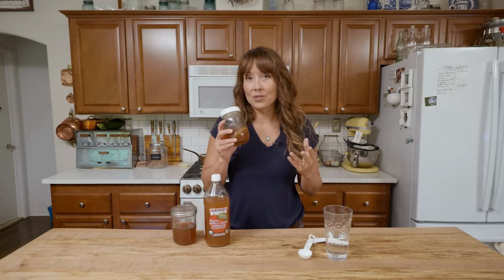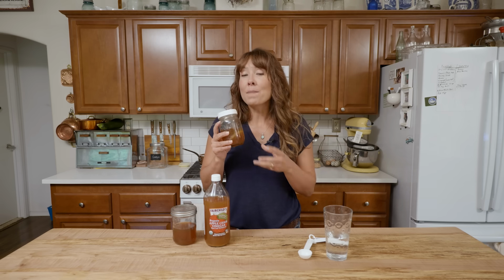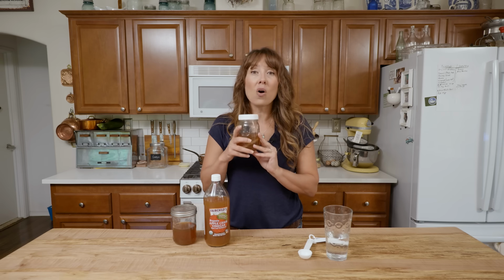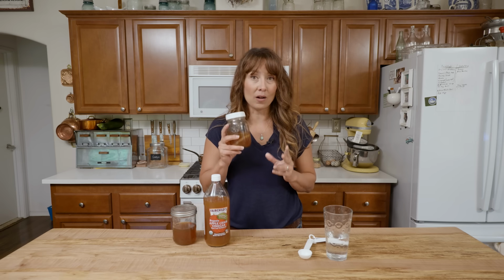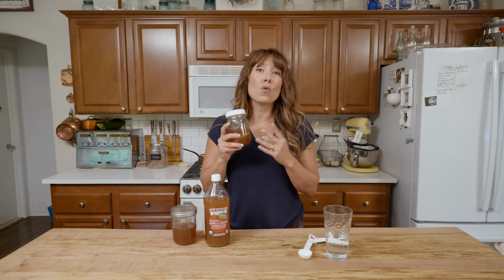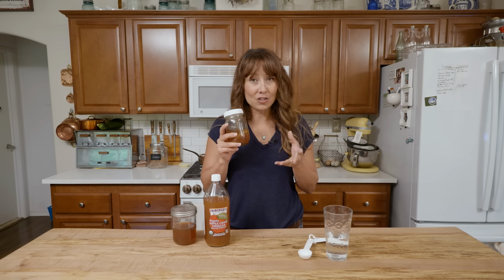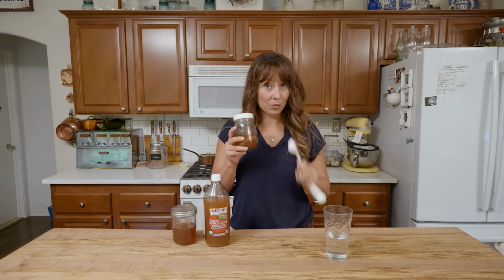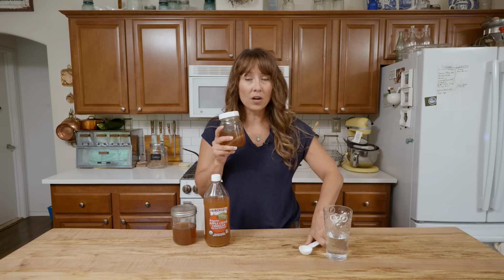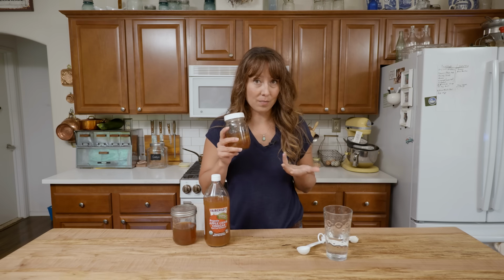Now, a lot of us are used to using this in some form of cooking in the kitchen, but I bet you didn't know that you could use this in all of these different ways for your health. Now, pretty incredible is using it for blood sugar and diabetes. And there are studies that show drinking 2 tablespoons of apple cider vinegar in water can help lower blood sugar and help you manage your diabetes.